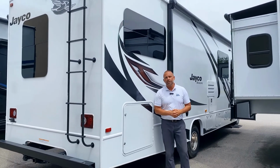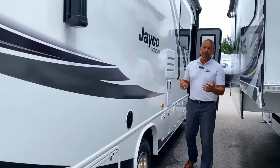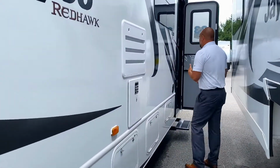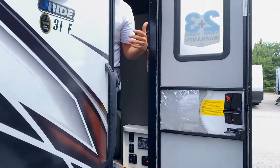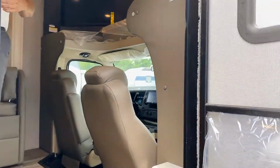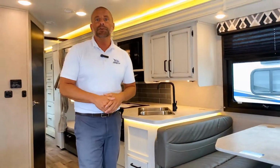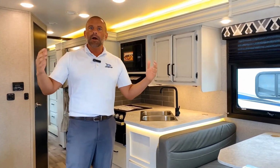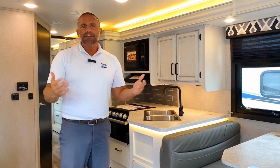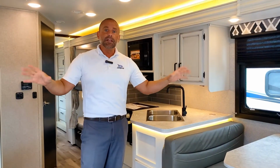Let's go inside, and I want to show you really the beautiful interior of this Redhawk. Now, this Redhawk is equipped with our modern farmhouse decor package. This has done very well for us as a company since we introduced it in 2020. You're going to notice as you come in, first and foremost, that it's just bright and clean. A lot of motorhomes these days, they're brown, you walk in, they feel enclosed, they just kind of feel dated. This modern farmhouse, especially if you're having a lot of people in this, it just feels very open.